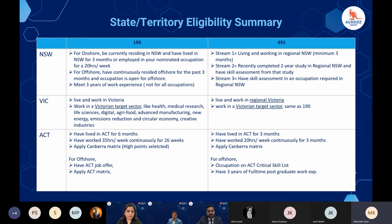Those target sectors have obviously been growing from where it started to what it was before to what it is now. The number of target sectors has gone up. Other than health, medical research and life sciences, you now have the digital sector, agriculture, food production, advanced manufacturing, new energy, emission reduction, circular economy, as well as creative industries. You need to have a skill among those you have seen on the migration list, and you need to demonstrate how your work is contributing directly to these target sectors.